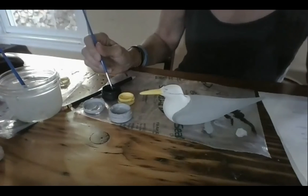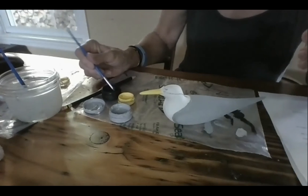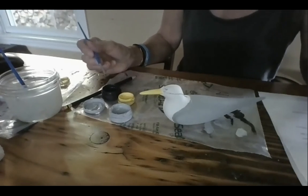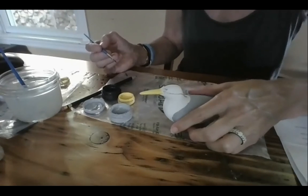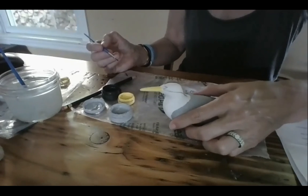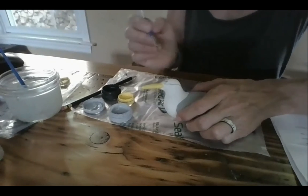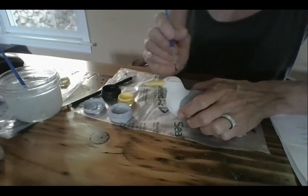And then get some black. This is the black for the crown. It's not the black for the eye. The black for the eye is a shinier gloss finish. The paint we are using is more of a matte finish. Matte is dull and no shine, and of course glossy is shiny.